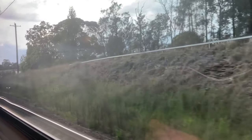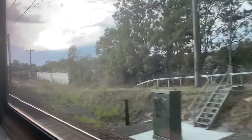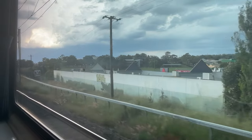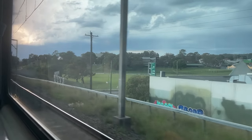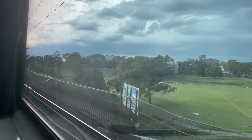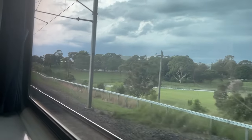Guys, we're now not far out of Broadmeadow. I didn't film for a little while because of the wet weather. Unfortunately, I couldn't get a good view out the window due to that fact. But yeah, and just went through Katara. Not far from Broadmeadow now. It's the next stop. It's our first set down station as well.